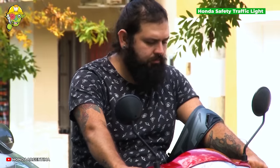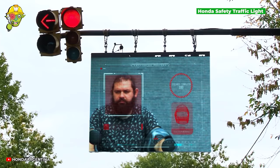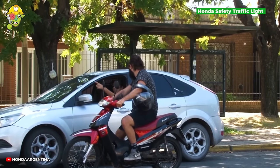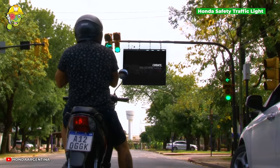As a clever reminder, the campaign about the light system saying no to helmetless riders has been highly successful. This system will only turn green once the violator puts on a helmet.